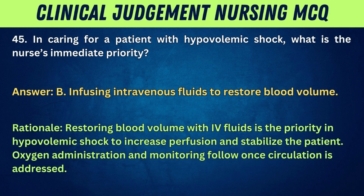Answer. B. Infusing intravenous fluids to restore blood volume. Rationale. Restoring blood volume with IV fluids is the priority in hypovolemic shock to increase perfusion and stabilize the patient. Oxygen administration and monitoring follow once circulation is addressed.